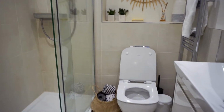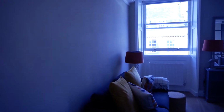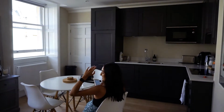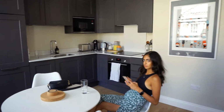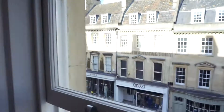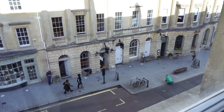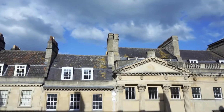Shower, toilet, you know, the standard bathroom amenities. And then through here is the lounge area. I don't know why it looks so blue from the angle, but we've got Sabrina there, we've got a mirror, nice kitchen, and a sofa. And then you've got this wonderful view of High Street. So we're right on Milsom Street, which is like in the centre of the town. And we've got a little bit of cheeky blue sky as well.